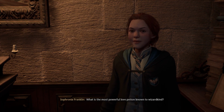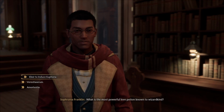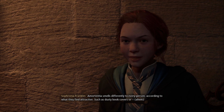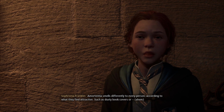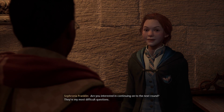What is the most powerful love potion known to wizardkind? Me, of course. It's Amortentia. That's the answer. Amortentia smells differently to every person, according to what they find attractive, such as dusty book covers or... Oh? Are you interested in continuing on to the next round?